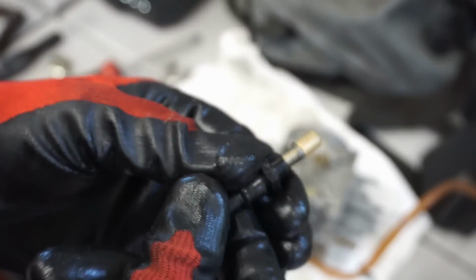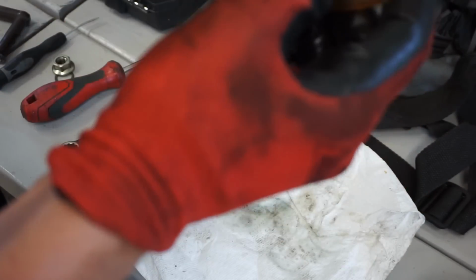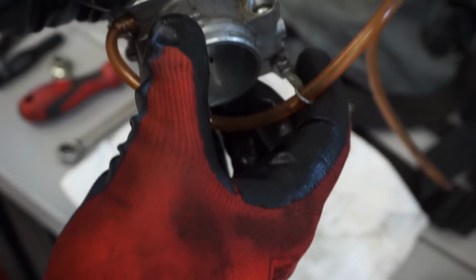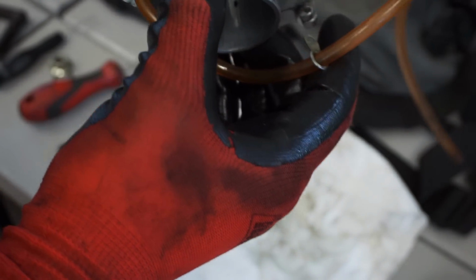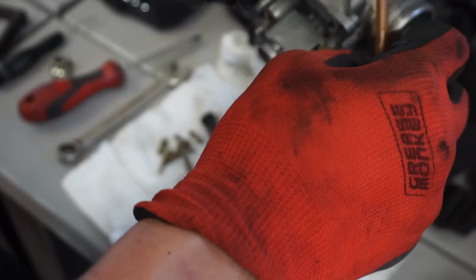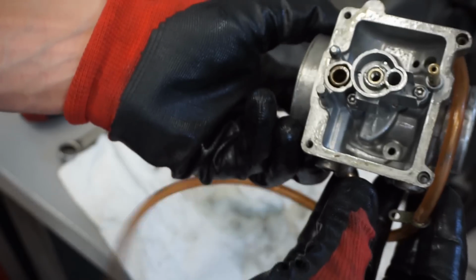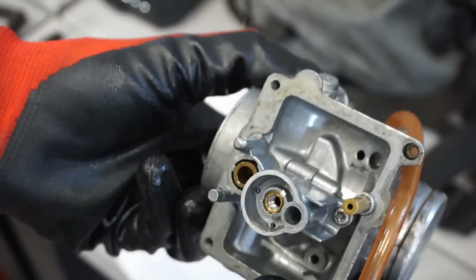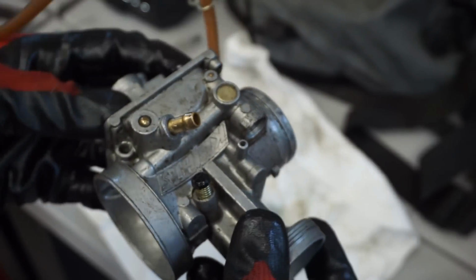Looks good. Just kind of look down there. Everything looks pretty clean. Alright, so that's basically it for the carburetor. Pretty simple carburetor, not much to it. Blow out all these passages with compressed air and some carb cleaner and we should be all set to go.